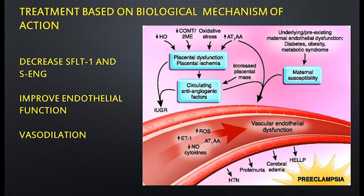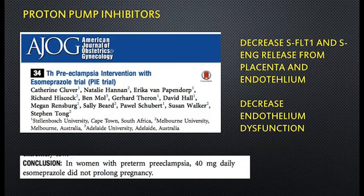A couple of things we're looking at and have looked at: proton pump inhibitors. The way it works is that it decreases sFlt and also soluble endoglin release from the placenta and endothelium, and subsequently decreases endothelial dysfunction. We all know the PI trial, where they looked at 120 women with preeclampsia given esomeprazole to see whether it can prolong the pregnancy. But the conclusion was that it did not prolong the pregnancy.